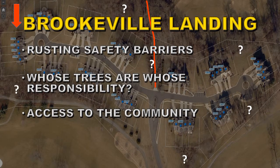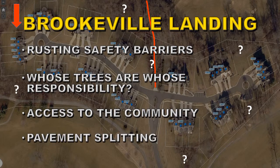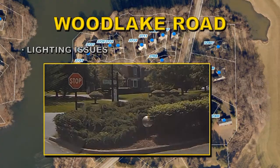There's also an access road coming into the neighbourhood, and some people believe that this is where some of the vandals who've been taking stuff from cars are getting into the community. We should look at that, and if some sort of barrier is needed to keep people out, then we should certainly do that. There's also places where the pavement is splitting that needs to be dealt with.